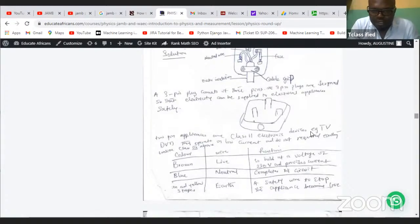So 2-pin appliances are classified as class 2 electronic devices, e.g. TV, DVD. They operate on low current. That's why they use 2-pin: they operate on very low current, and they do not require earthing. So whenever there is a 2-pin, know that the one they took out is the earthing. That means you're just having the live wire and the neutral. So the earthing is not there. Unlike class 3 above, the class 3 is the 3-pin, where there has to be the earthing, which is at the middle.